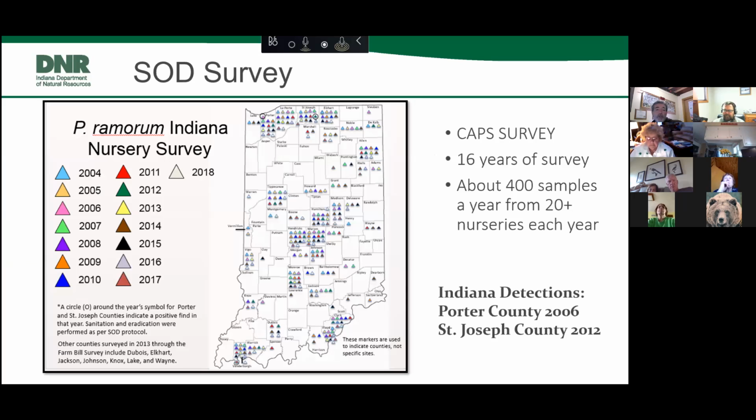We have been doing SOD surveys in Indiana for as long as I can remember. Ever since I've been here, we've been doing sudden oak death surveys. And basically what we do is we go to retail nurseries. We look for symptoms of the disease on plants, and those symptoms can include wilting back of foliage or just leaf spots, total wilting back of branches. And every year, each nursery inspector collects at least 20 samples to be sent in to be tested for Phytophthora ramorum, which is the sudden oak death fungus.